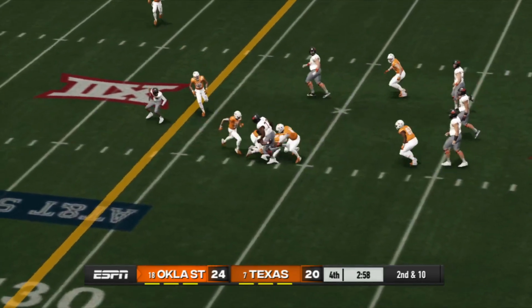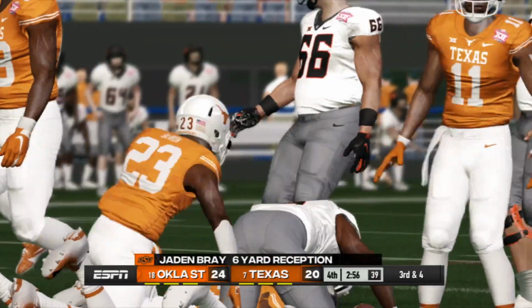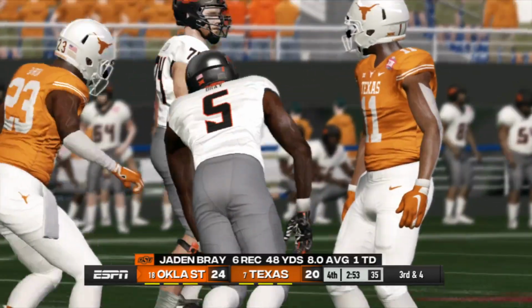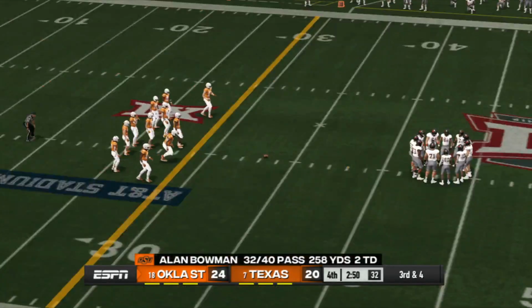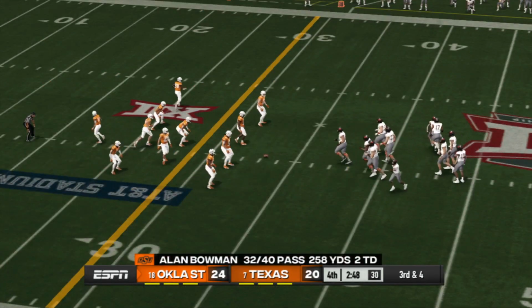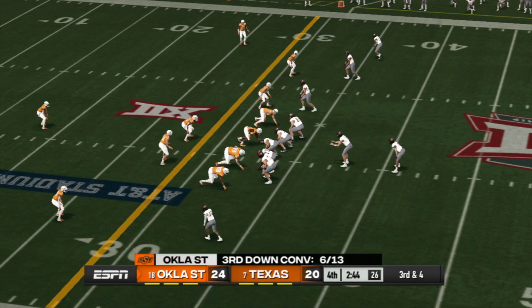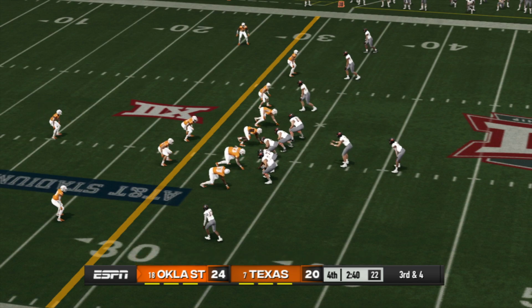Caught out of the open. Tackled around the 33-yard line. 6 yards on that completion. But anytime a quarterback sees zone coverage, this is a very easy and comfortable throw. There's plenty of room to work for the receiver. He's able to get out of his cut and get the football out on the edge. Less than 3 minutes in the game.